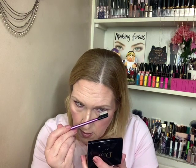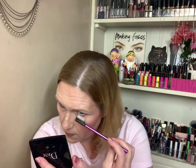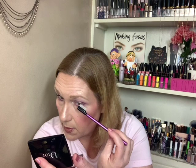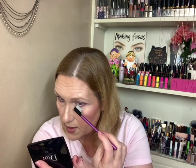Alright. I think I got all the clumps off of that. I did not mean to do that at all. I find it so funny that this is actually my better eye when it comes to mascara, but it's the hardest one to do because I'm reaching over and trying to get to it. I don't know. Could just be a me problem.